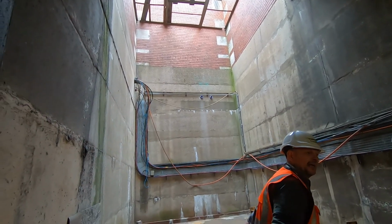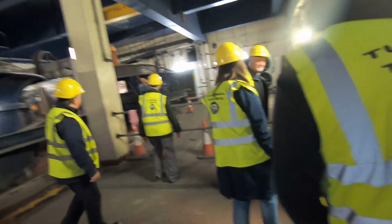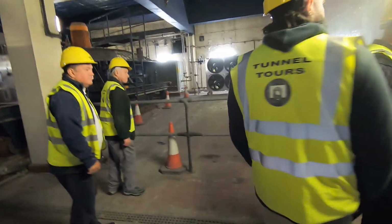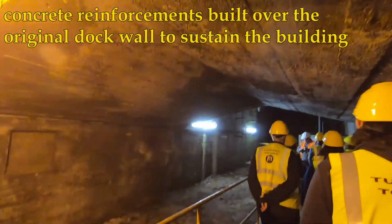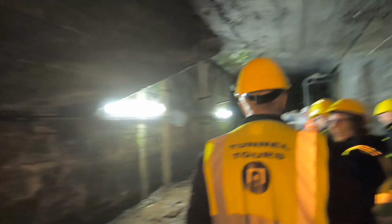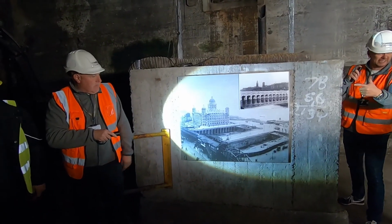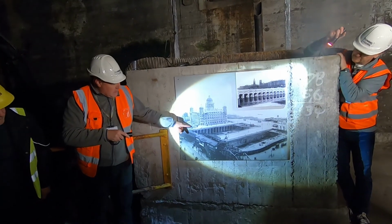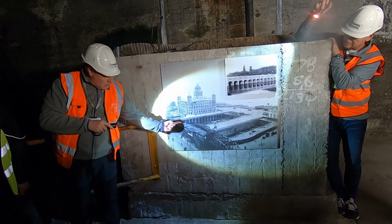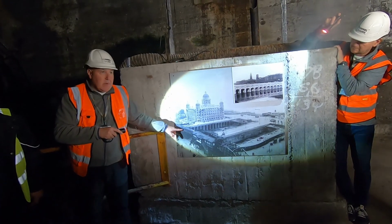Elements, when it rains, it gets quite wet down here, you know. So where we are now, we've just come out of George's Dock Building and we've just walked underneath Brunswick Street. So we're in this first archway here, which is slightly hidden by the old overhead railway, okay?